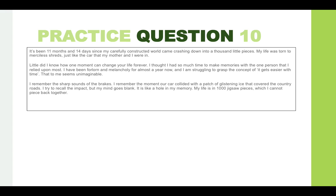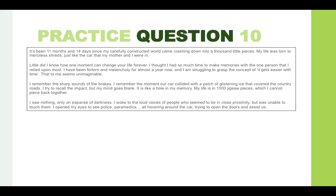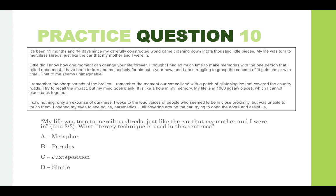I remember the sharp sounds of the brakes. I remember the moment our car collided with a patch of glistening ice that covered the country roads. I try to recall the impact, but my mind goes blank. It's like a hole in my memory. My life is in 1,000 jigsaw pieces which I cannot piece back together. I saw nothing, only an expanse of darkness. I heard the loud voices of people who seemed to be in close proximity, but was unable to touch them. I opened my eyes to see police, paramedics, all hovering around the car, trying to open the doors and assist us. My life was torn to merciless shreds, just like the car that my mother and I were in.